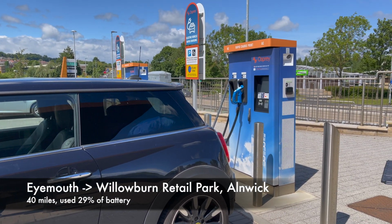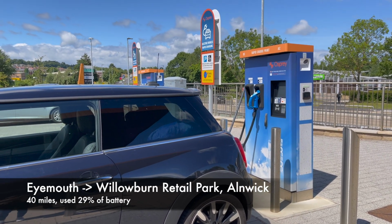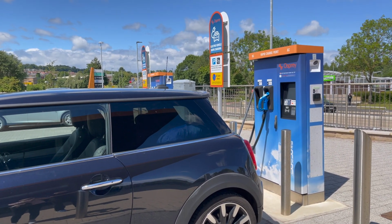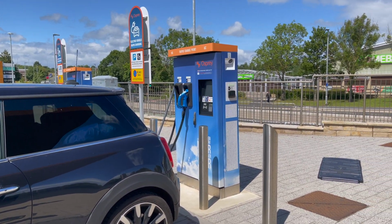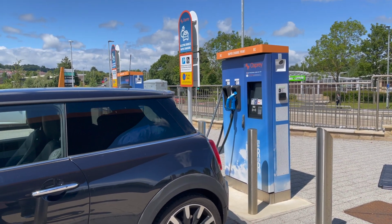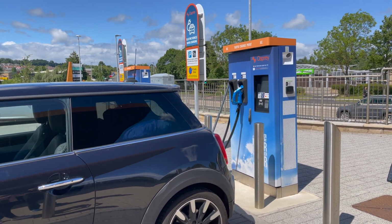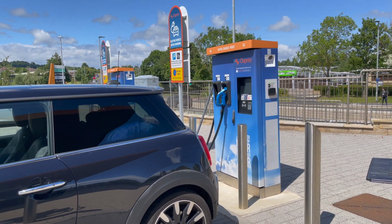So we've made it to a very breezy Willowburn retail park just outside of Alnwick, still struggling with the pronunciation there, and we're plugged into an Osprey rapid charge point using up some Bonnet credit. There's 2 of them. When we first arrived, both of the CCS chargers were being used, but somebody was just finishing up, so he waved at us to let us know.